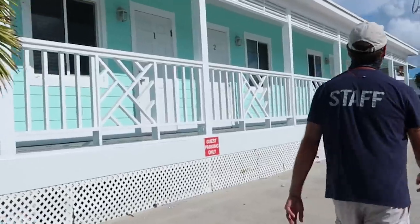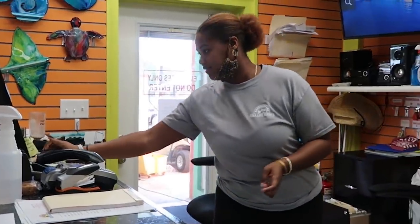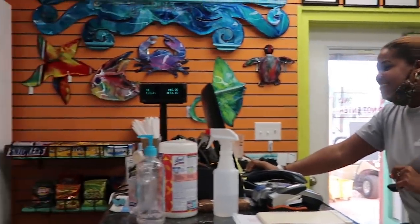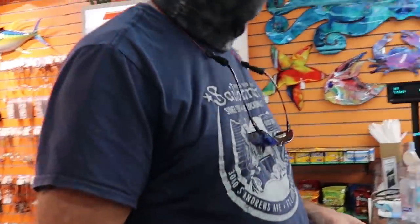So we head over to check in and grab our golf cart. Is that a 150? It's going to be 125. That'll work. Good job. Now I can afford that anklet and the sticker.